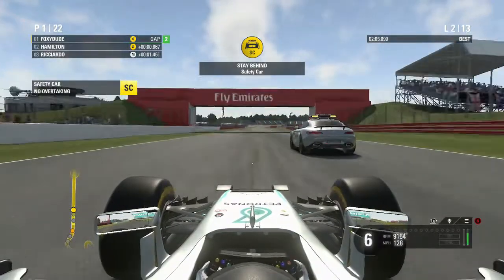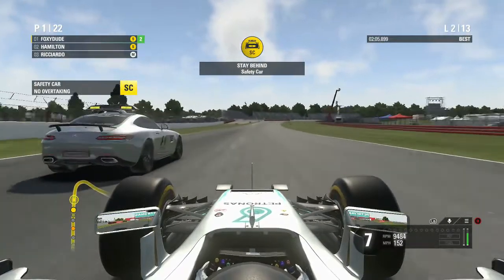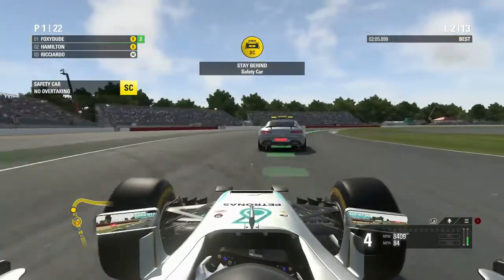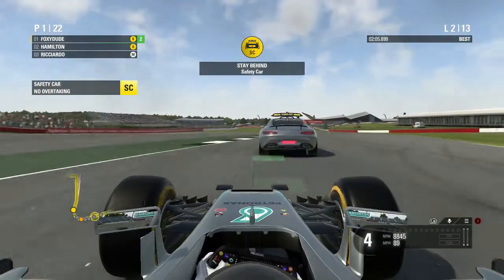But as you can see, we are now right behind the safety car here at lap 2 of this Grand Prix. And I think you can kind of guess why I've cut to lap 2, essentially. And we're coming around Stowe Corner now. You can see I'm going to pull up my dash and I'm going to pit this lap for a set of the medium compound tyres.